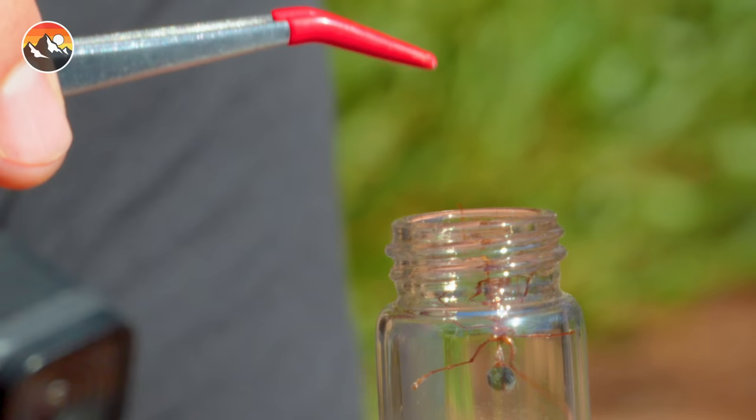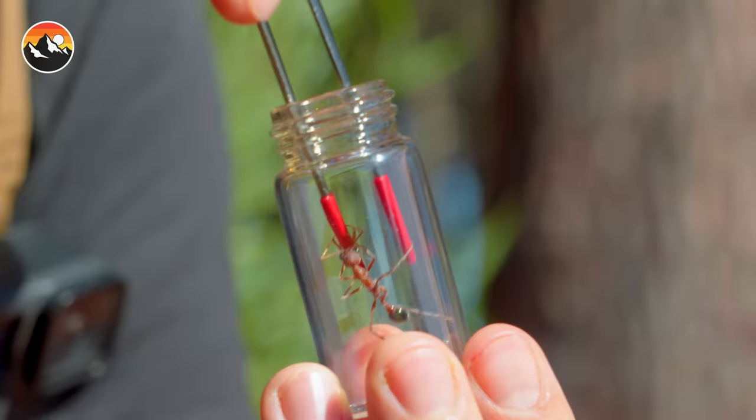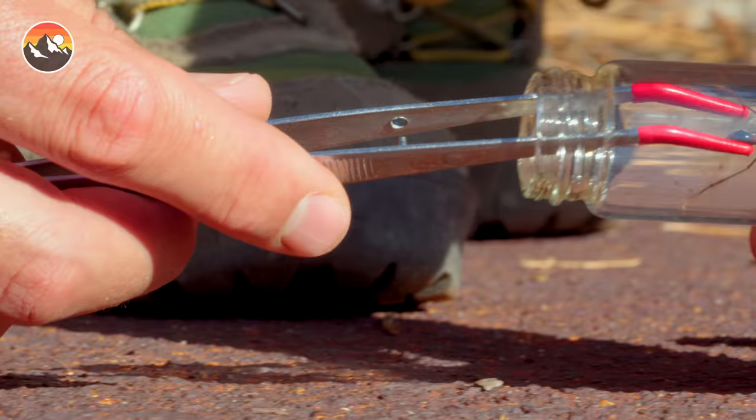Well, it's already jumping out. I wanna be very careful right now. And they are so aggressive. Look at that, it's already biting on the forceps. I'm just gonna try my best to get a good grip. And I'm getting nervous, gosh, hang on. All right, I gotta get it on the ground.